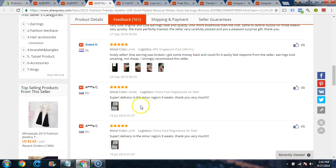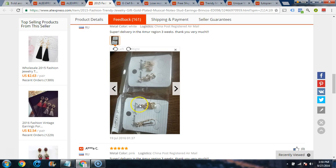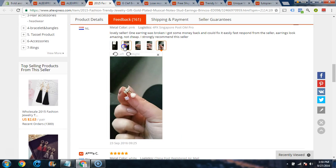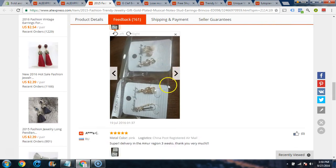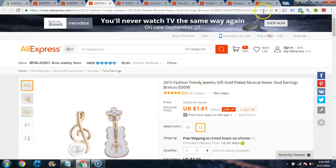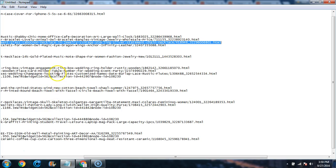Looking at the feedback, all looks really good. People seem to enjoy it. Earrings look amazing, not cheap. I like this. As a matter of fact, I'm going to put this idea and add it in.